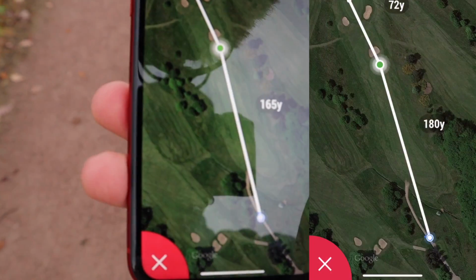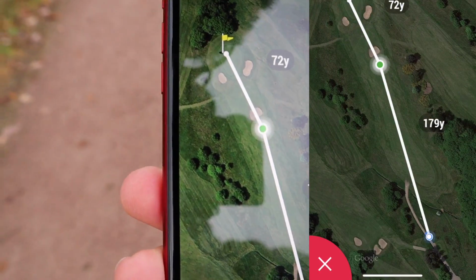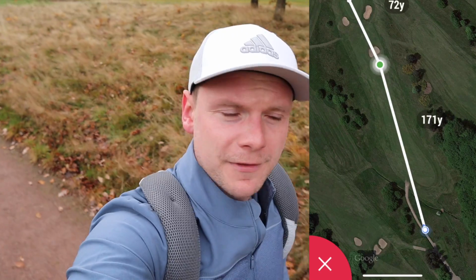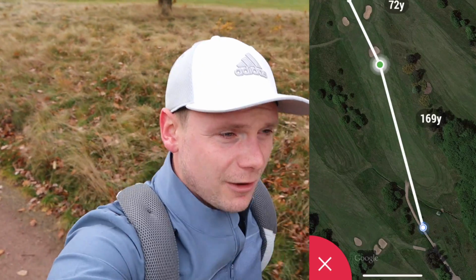I just love that when you plan a hole and basically now all I'm going to do is walk up this line here to where I planned it. Now that's something which these devices have over the Bushnell. It gives you the visualization of the hole.